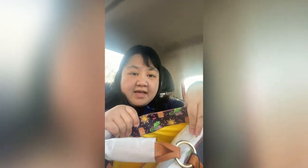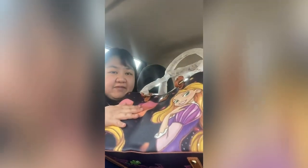Oh, little tear. And inside, it's yellow, but you've got this really nice lining around the bag as well. So pretty. I can't wait to start using this. Thank you. Little early birthday present for me.